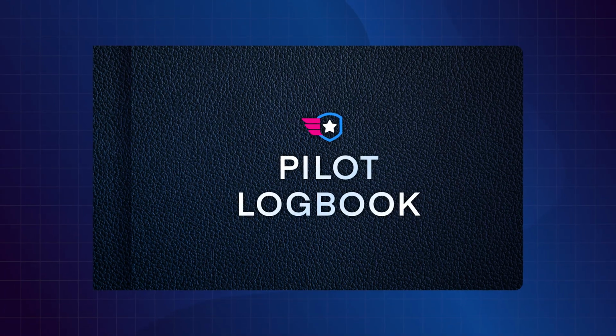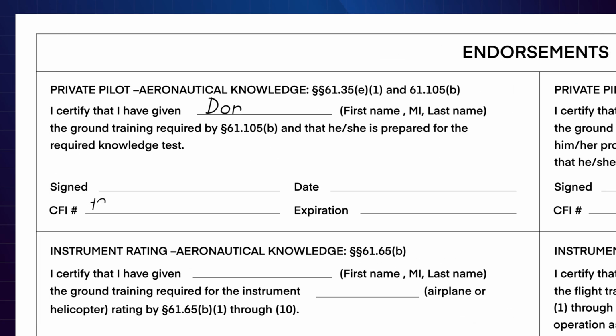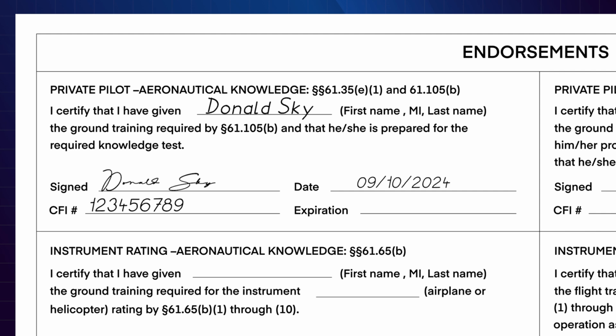Now let's talk about a change in how to endorse your student's logbook. You won't need to write your certificate expiration date since there won't be one anymore. Now instead, you'll write the date your recent experience period ends, which pretty much ends up being exactly the same.